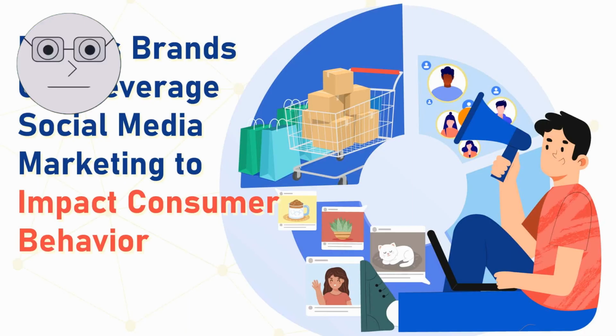In summary, businesses should choose social media platforms that align with their brand and marketing goals and focus on creating high-quality content on those platforms.